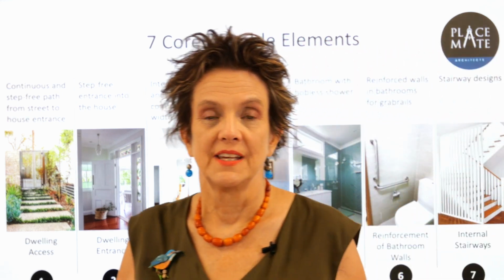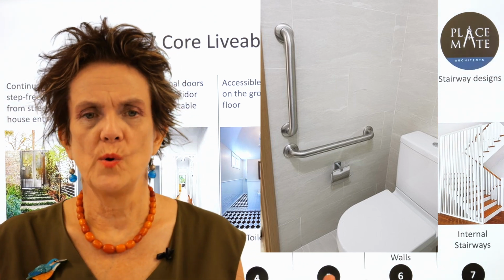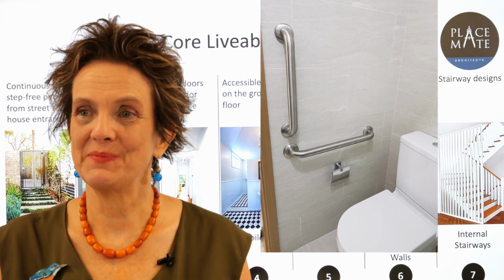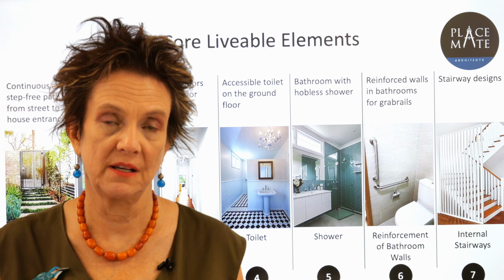Right, toilets. Everybody's familiar with disability access toilets. They're around everywhere and they always feel clinical and like a hospital. You don't have to have something that's quite that big. They don't have to have those horrible surfaces. What you're looking for is more space.